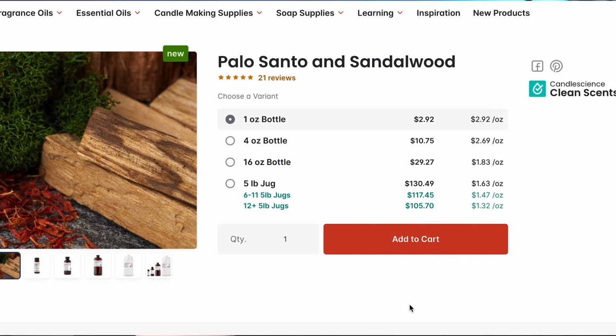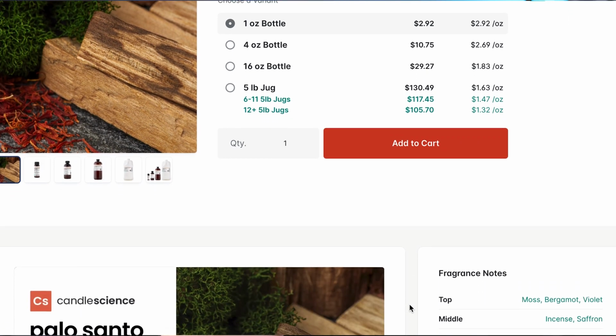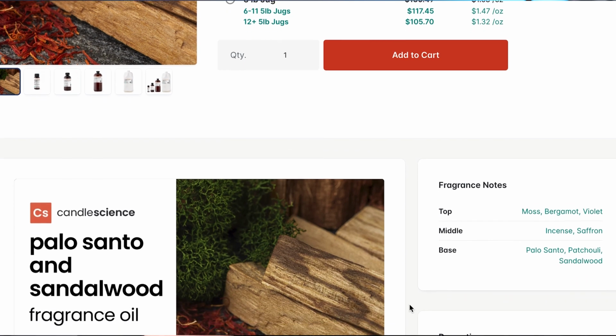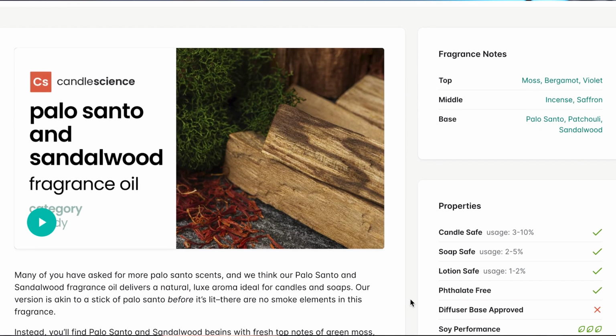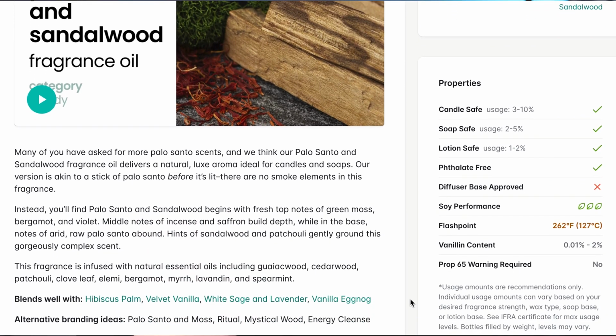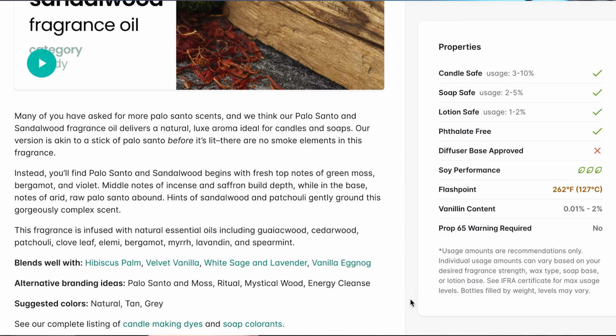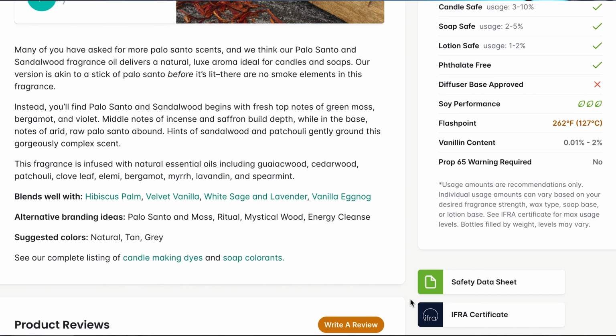Well, this smells very similar to what I've smelled with Palo Santo, and I hope I'm saying that right. Yeah, it's very woody, with a slight tinge of some smokiness maybe in the background. But very woody, obviously. It does actually smell very nice. It reminds me of wood shavings or whatever.